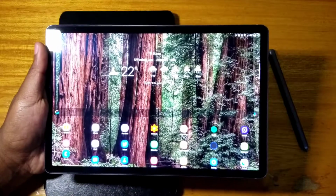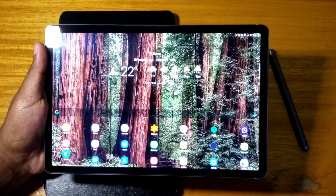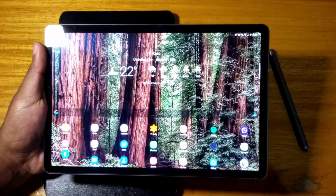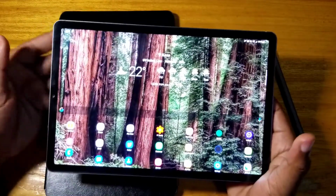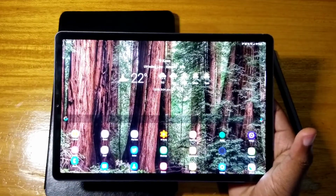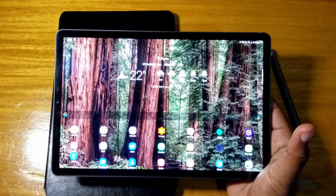Samsung changed the regulations, and they provide 3 years of major updates. So this was upgraded from 9 to 10, and then 10 to 11, so I believe it still has 1 year of major updates. It still has Android 11, and it still receives security patches every once in a while. So you shouldn't be worrying about its software.